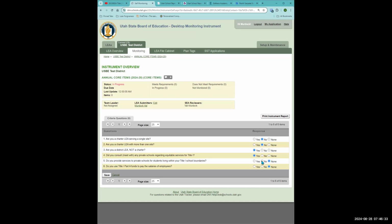And then again, charters, you're going to answer 5 no because it has to do with private schools. Districts, only if you actually are providing services to private school students do you need to answer this yes. Maybe you consulted with them, and when they realized they only qualified for $1,000 worth of equitable services, they said, no thanks. And so you would answer that no, you don't provide those services. So most of you will mark that no, but there are several districts that will mark that yes. And then 6 is probably going to be marked yes for almost all LEAs, charters and districts, because most of you choose to use Title I funds to pay the salaries of employees.